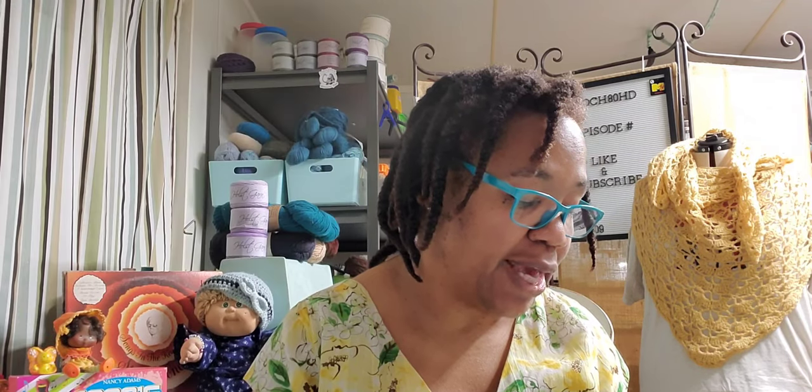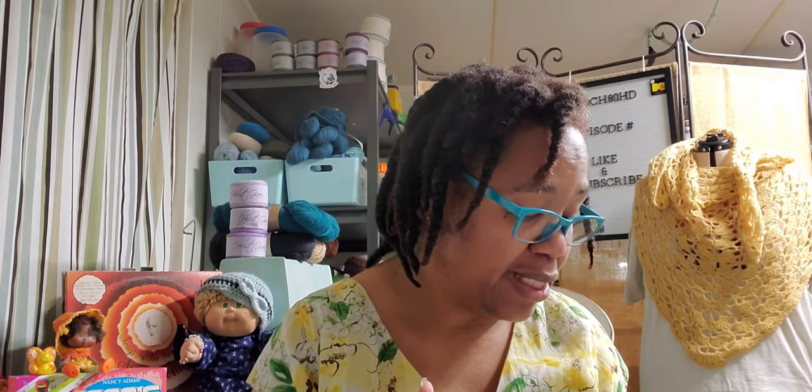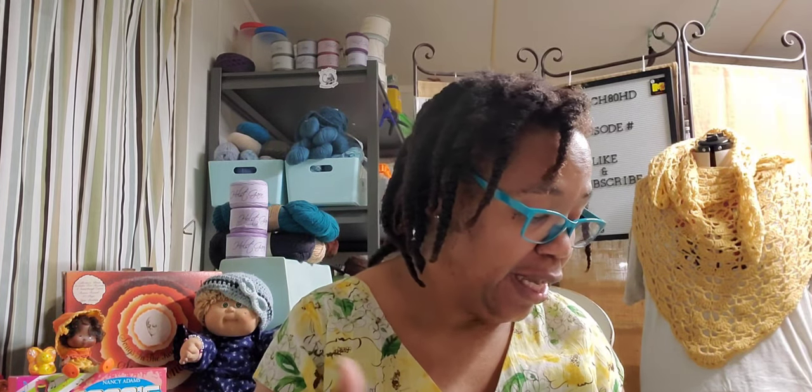Number 9, Aplomb Peplum Top by Natalie of Detroit Knots. Now, this one is available on the Stitch and Hustle website. It is made in a DK weight using a 4mm crochet hook, 645 to 1,354 yards, or 590 to 1,238 meters. It is sized from extra small all the way up to 5X. It's made in one piece and ribbed. This top is made side to side in one piece.